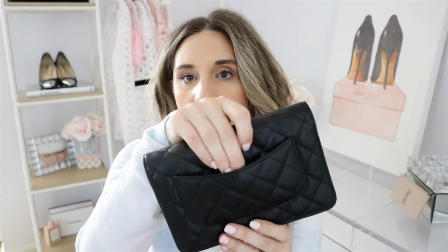You can wear it as a crossbody, which I love. You can tuck in the straps, and you can wear it as a clutch if you're going to a wedding or some sort of special event. It has the pocket in the back. I don't really put anything in the back, but you could put like a card back there. So I opted to get this one in the caviar leather, and it has the champagne hardware.